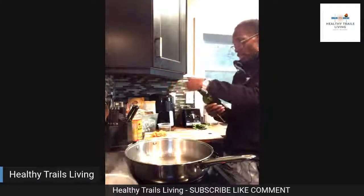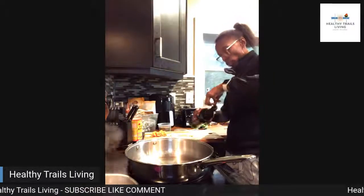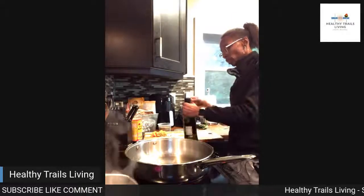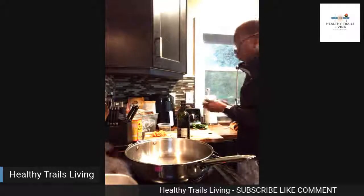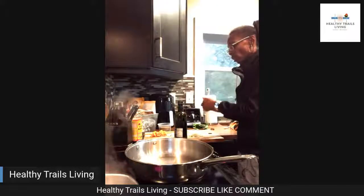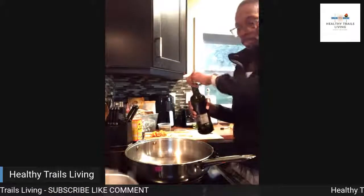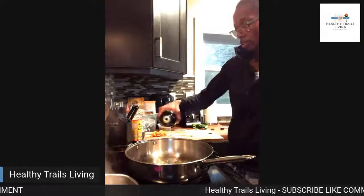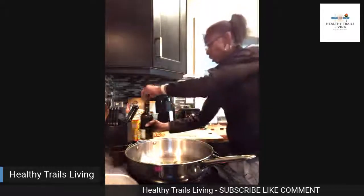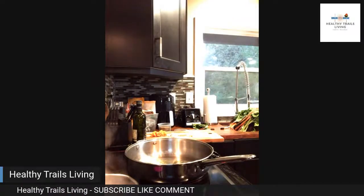So I just bought this olive oil. This is a new one. I ran out of my other one. So we're going to open this bad boy up. My hands are still wet from washing that rainbow chard. Perfect. So just any kind of oil. I use sesame oil too. And just a little oil to cook everything up there. Dry my hands off some.